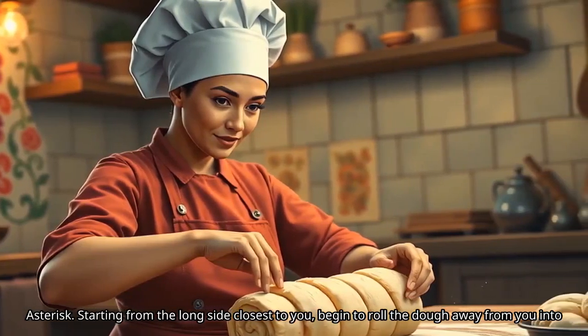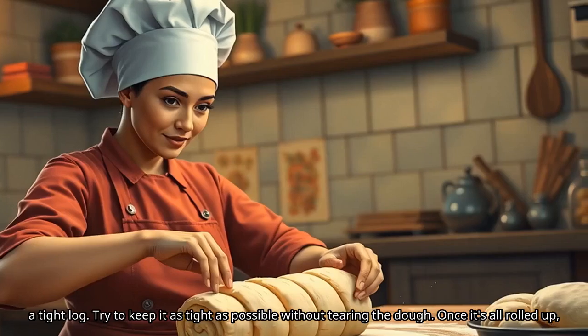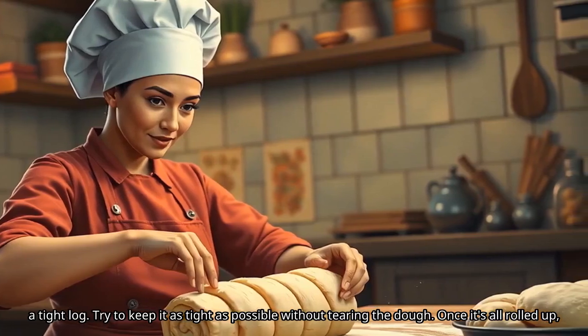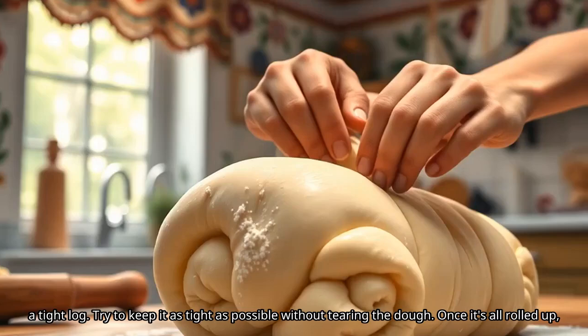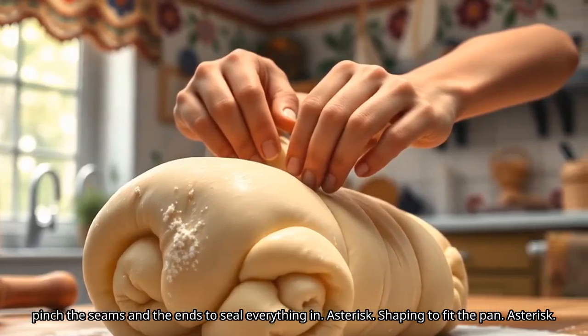Starting from the long side closest to you, begin to roll the dough away from you into a tight log. Try to keep it as tight as possible without tearing the dough. Once it's all rolled up, pinch the seams and the ends to seal everything in.